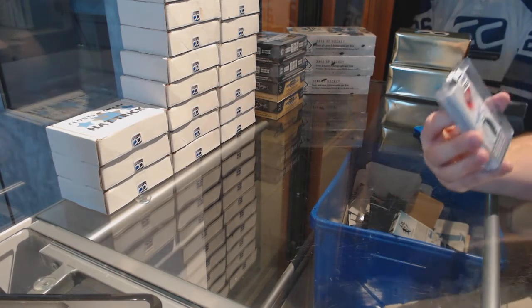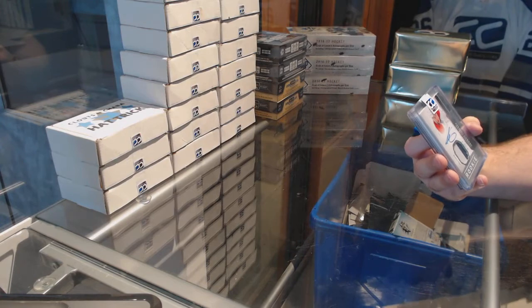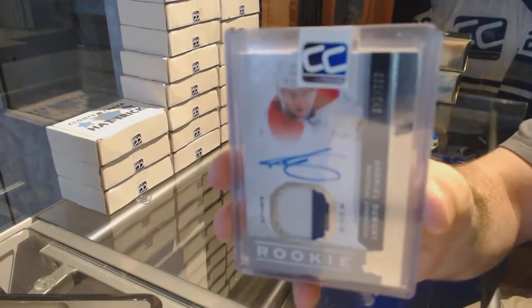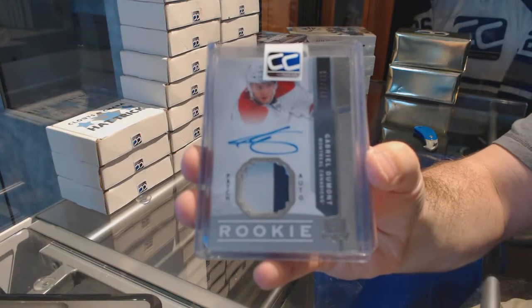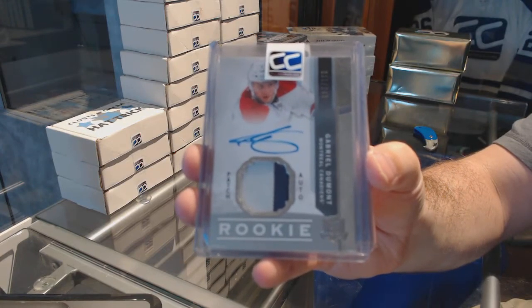We have a rookie patch auto, number 249 from Cup, Gabriel Dumont.